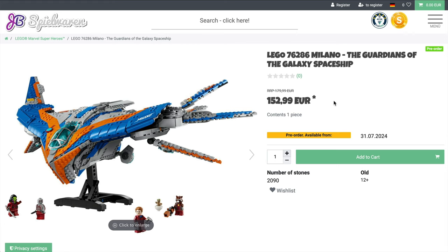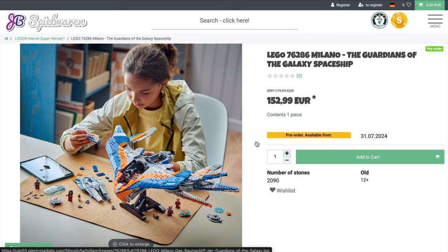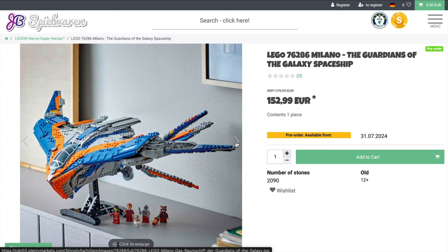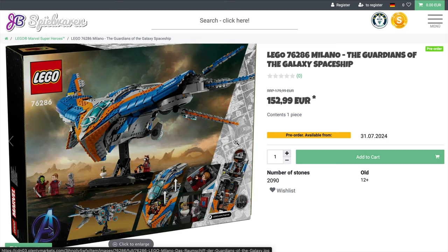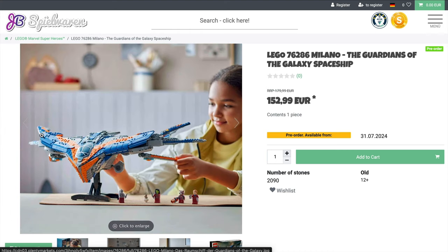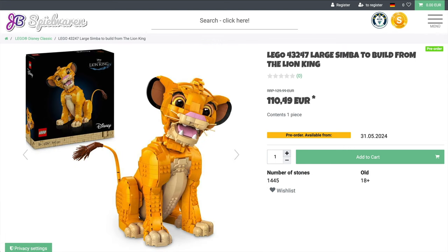Then, discount off on the new Milano that's coming up. Yes, I would have liked more minifigures, but, you know, there's arguments for and against that. If we want to just look at the ship itself, it's a little bit sexy, isn't it? Loving the use of colours there and the shaping. It's just a really, really good addition. Think it might show up the previous version when I put it next to it on the shelf, so we'll have to see. But you can grab that with a discount too.